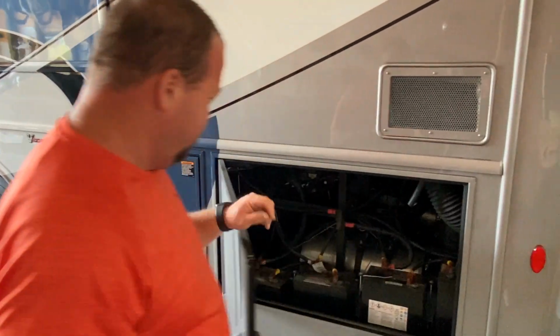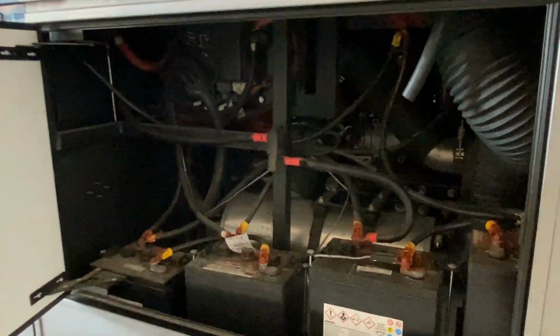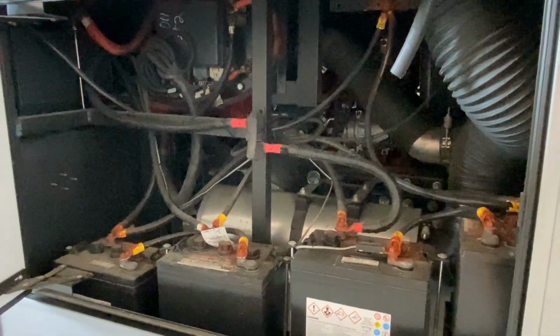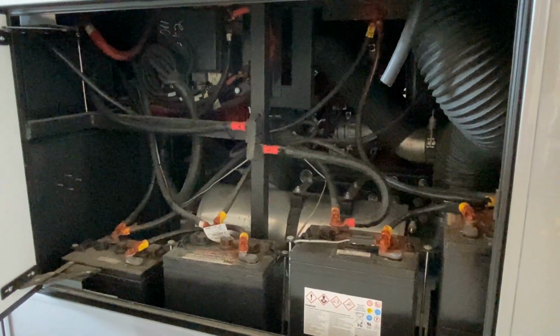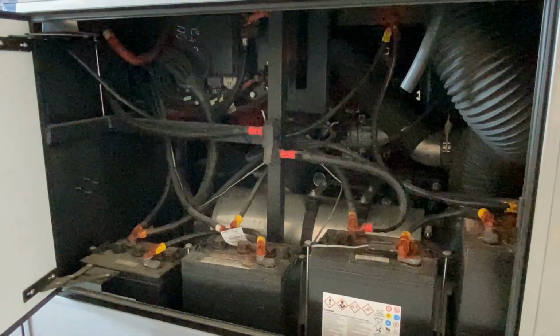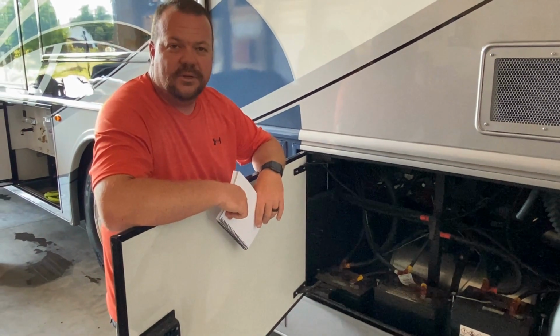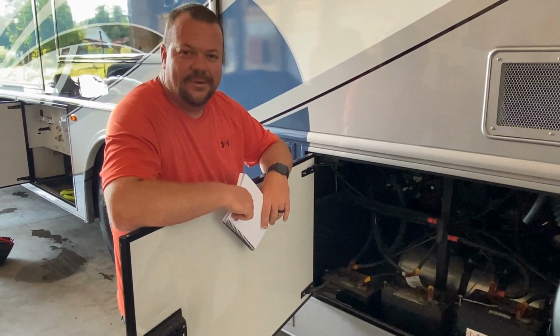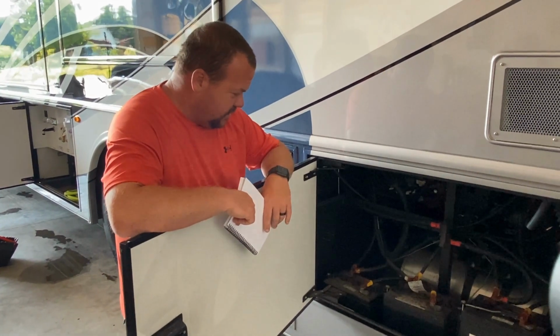And then more 6-volt batteries. I do want to switch these out to lithium batteries because there's no maintenance on them, and I leave this thing plugged up in the building, so to make life a little bit easier as far as not having to check my batteries. I would suggest if you change your batteries, take a picture and do them one at a time. That way you don't get the wrong cable in the wrong spot and short some sort of electronics.